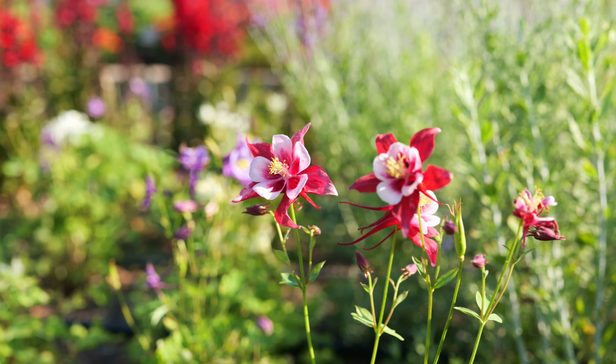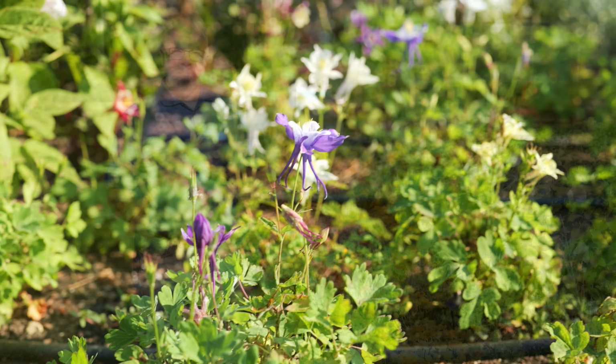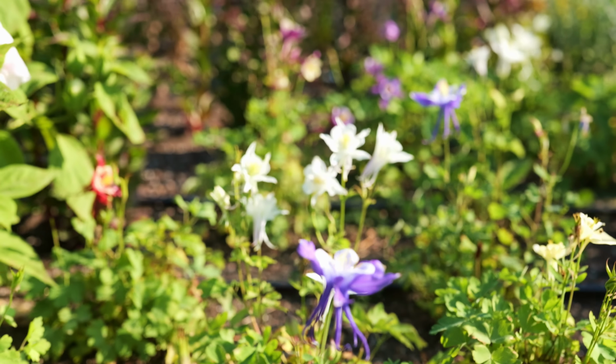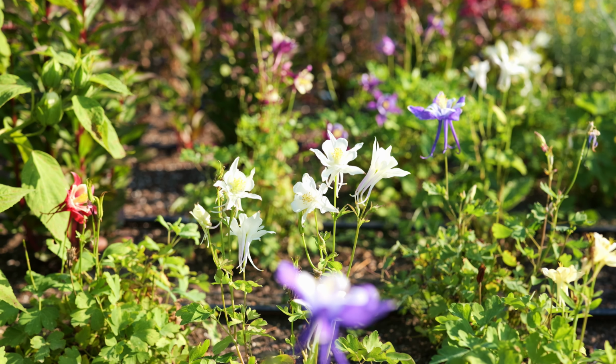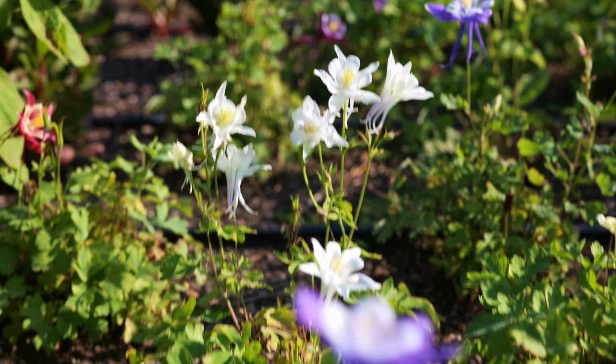Look at all the color here. This is amazing. These Aquilegia are reblooming. And so in my garden, I had a flower on mine all the way through the end of July. These were flowered, have been cut back, have come back into flower. And so we get some great color mid-season on an Aquilegia.